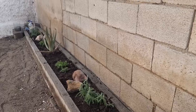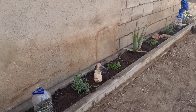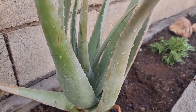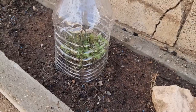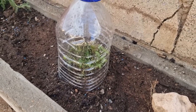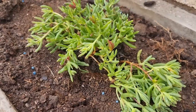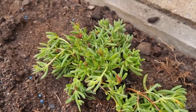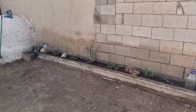Put some plant feed in there as well, and then we got given some aloe vera plants by our friends Laddie and Pauline, so we've got more of them as well, and we've put them in. We've got some oregano in there underneath the bottles that you can see. We're using them as little mini greenhouses, some lavender, and then some succulent plants, and I think it looks all right. It's filled the space, it looks cleaner.